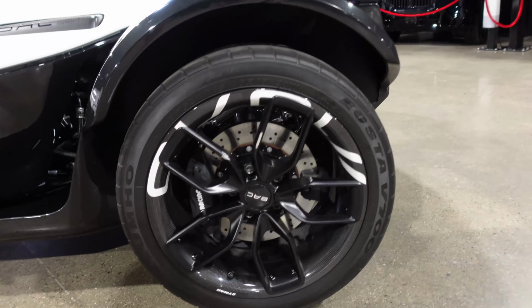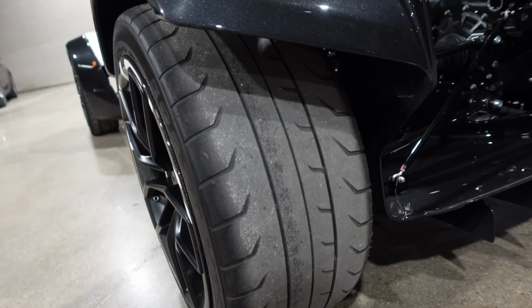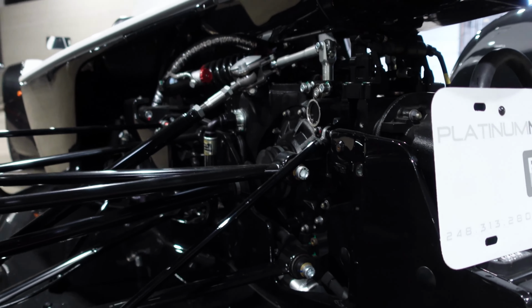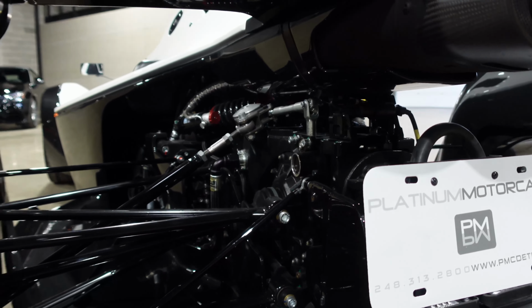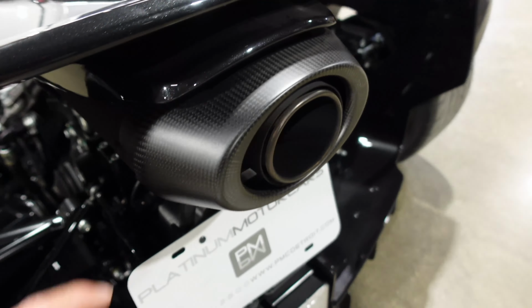Carbon fiber wheels back here. You can get these with race slicks, Trofeo R's essentially, but this one actually has real tires. We have the diffuser back here, and then everything is just totally exposed. You can see double wishbone suspension, transmission, engine, semi-structurally mounted, and it's just all open. Single exhaust tip here with some carbon fiber decoration.